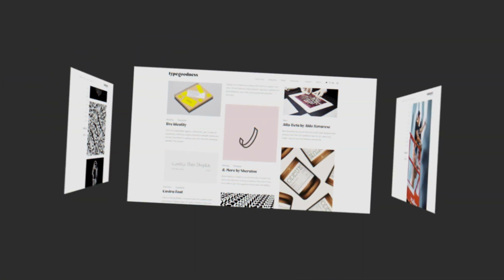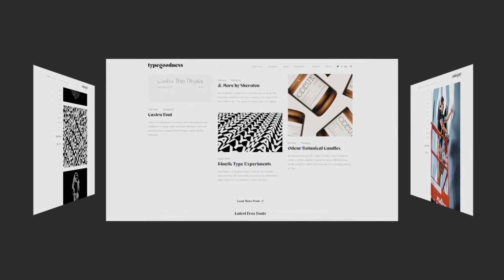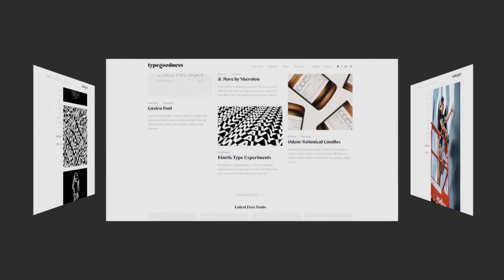So first up we have Type Goodness, which does exactly what it says on the tin. It gives you some typey goodness. Now a lot of the project case studies on their homepage have animated thumbnails, which is pretty cool, but the case studies themselves are so interesting and inspiring to look at.